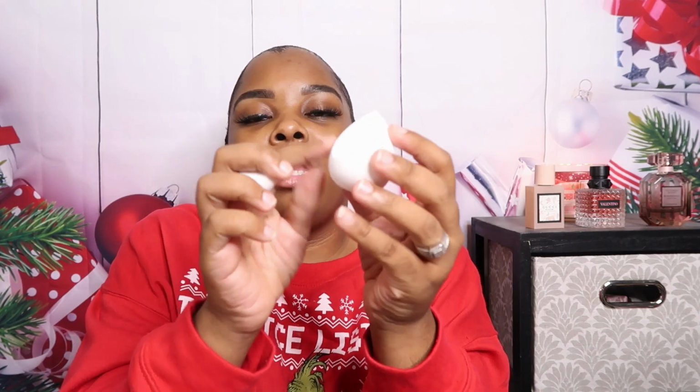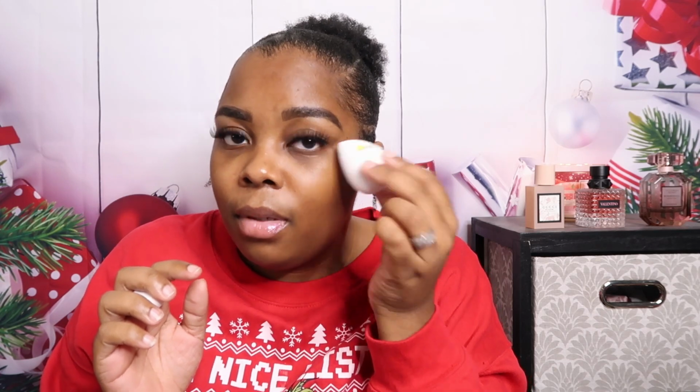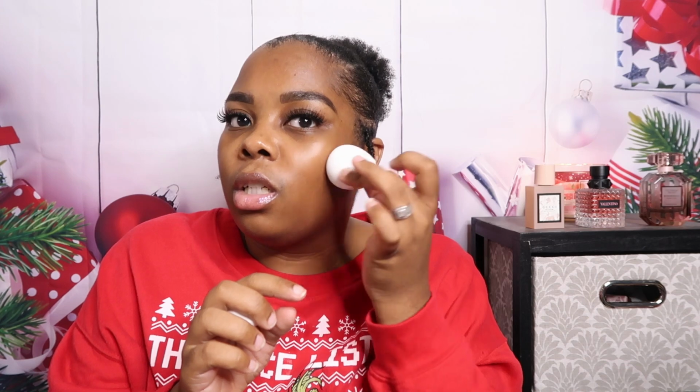I haven't tried Wet n Wild sponges, and I don't even know if I'll actually use these because they're just so pretty. But they are soft, very soft. I mean, like pillow soft. And I like that they have this round part and this flat part, because this flat part is really good for getting under the eye, and then you can use this round part or the butt part to blend in your foundation or concealers, or if you like cream contour.